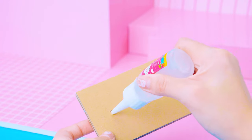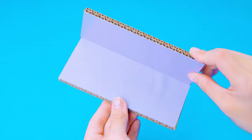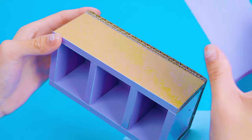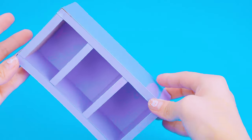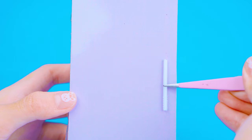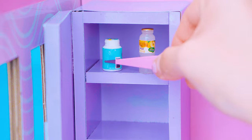First, I will make a big fridge to put at the corner of the room, using cardboard to make it. Putting canned vegetables in this fridge to fill the empty space.